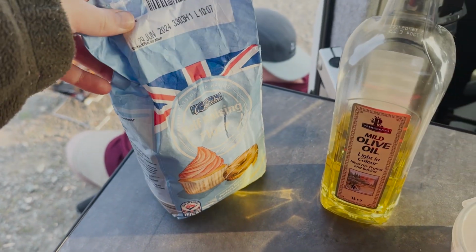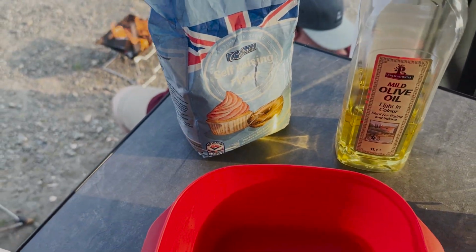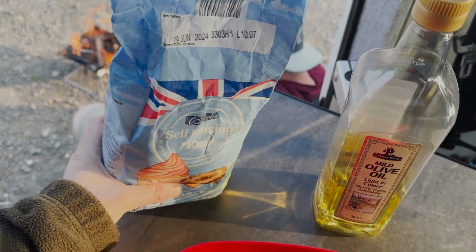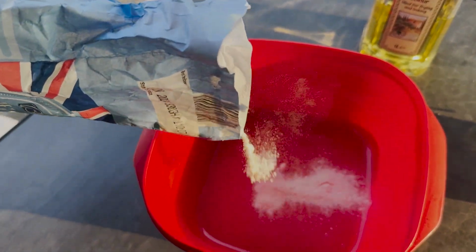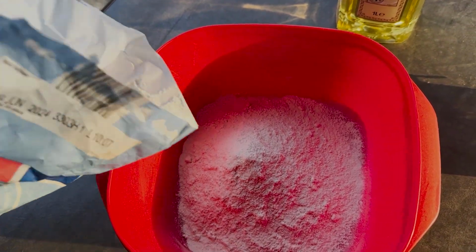So let's show you how to make it. So I've got my flour, oil, and that's sugar for topping. But let's give this a go. Flour. I'm just guessing this. They didn't come with any measurements, so we are truly winging it tonight, guys. That looks good to me. Maybe some.